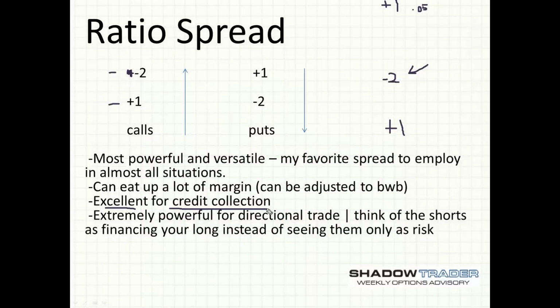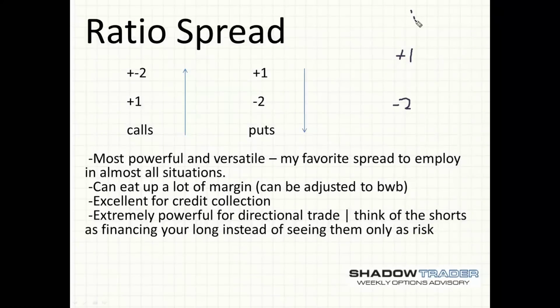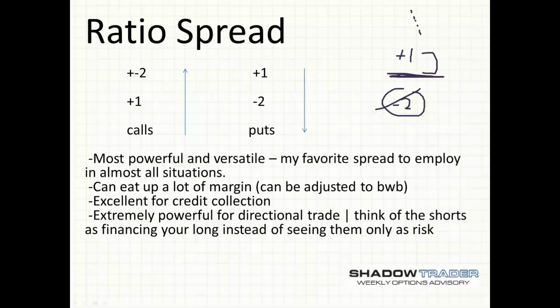If you sell a vertical or a naked put, you don't want price to go down anywhere near it. You want price to stay as far away from it as possible. But if you were moving down into this structure, and now price is coming down here, well, it's coming down towards a long put. And what if price finishes in here somewhere? Well, this put now has intrinsic value in the money, and this one goes to 0. So it is great for credit collection as well.